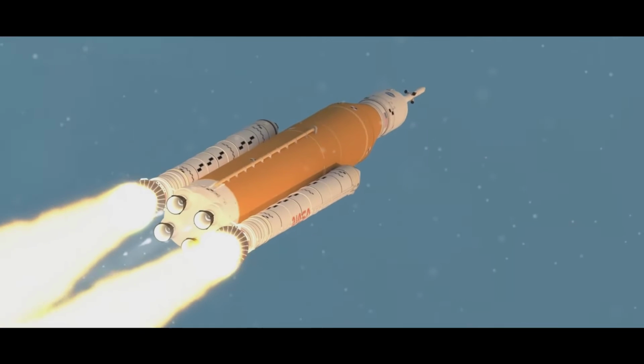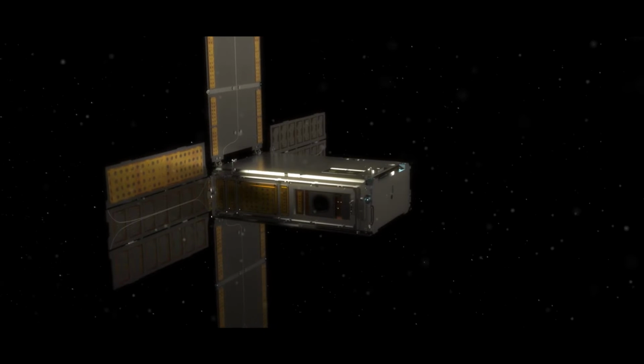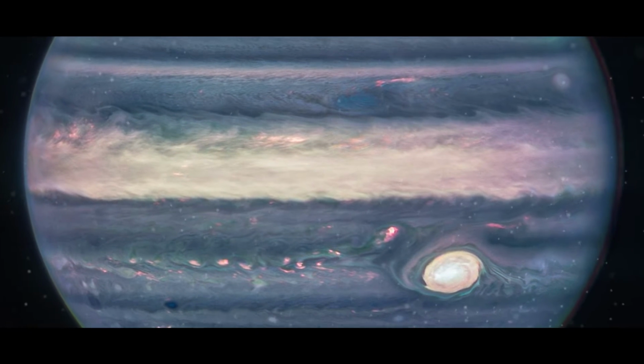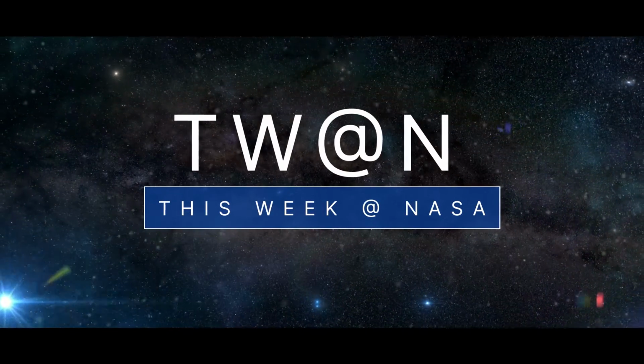Our Artemis 1 flight test is go for launch, the first deep space long-duration biology test, and the Webb Space Telescope captures new images of Jupiter. A few of the stories to tell you about this week at NASA.